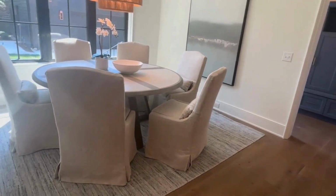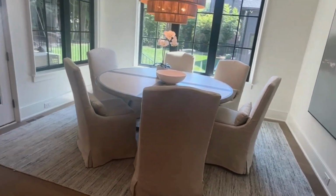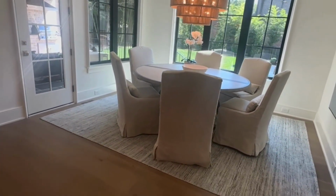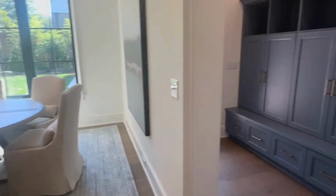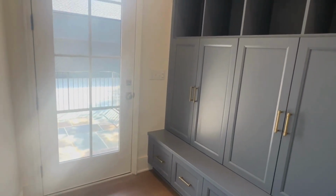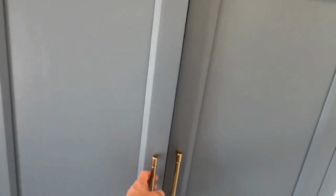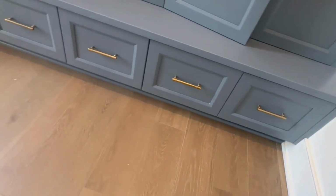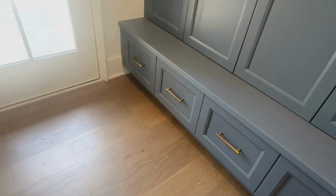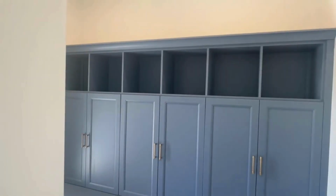And you do have plenty of space here to add a larger seating area. You could obviously do a rectangular table if you wanted, or even get a larger table and still fit 8 chairs here. Here's your drop zone right off the back door entry from the garage. Nice built-ins right here with plenty of shelving. And for those of you who don't want a bunch of shoes hanging all over the floor, you do have these nice drawers at the bottom for shoe storage, as well as the cubbies up top.